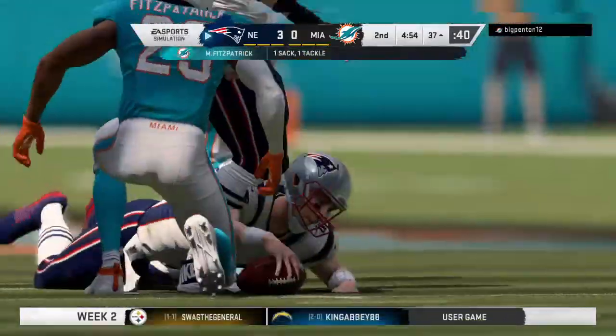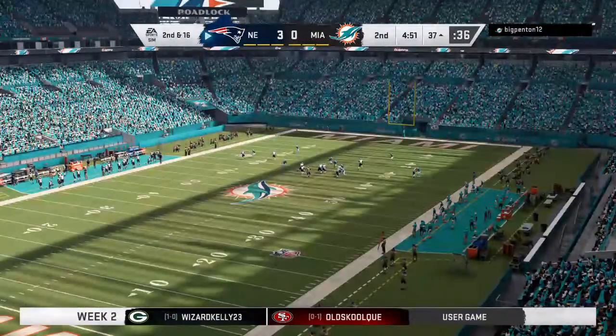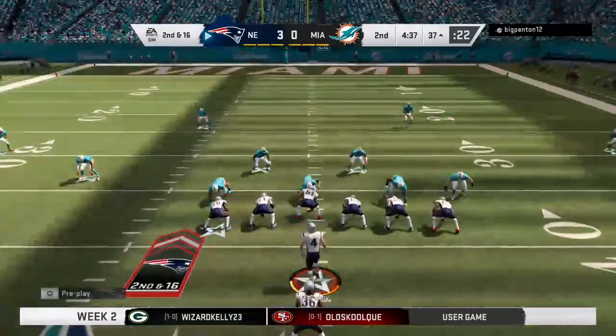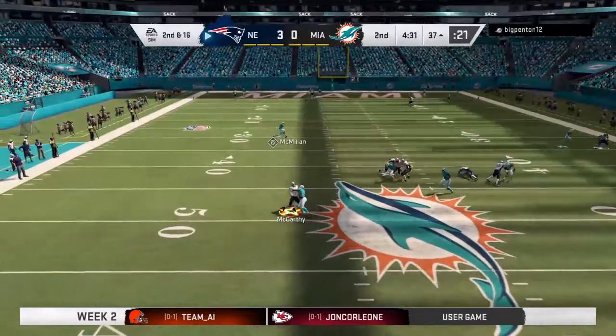Rush coming, and he's taken down. How about the safety, Minka Fitzpatrick, swooping in for the sack. Hindsight is 20/20, partner. Maybe they should have kept it on the ground again. Well, it almost looked like the O-line was run blocking again. I mean, they opened up a big hole last time. This time they opened up a hole, and the quarterback got sacked.